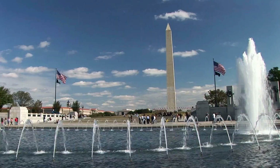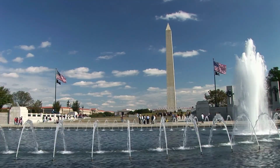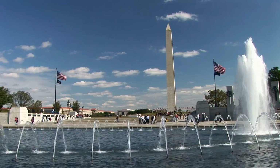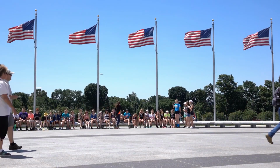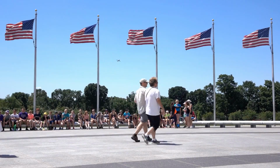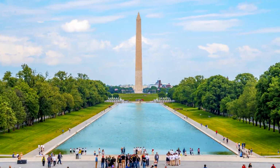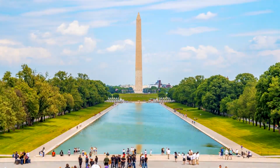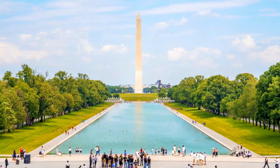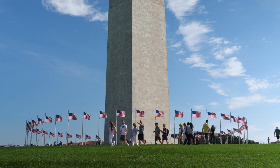Constructed in honor of the nation's first president, George Washington, the obelisk faced numerous challenges during its construction. Although the idea was approved by Congress in 1783, actual construction did not commence until 1848. It took several more years for the tower to reach its full height of 555 feet in 1854. Negotiations, financial difficulties, and the Civil War caused further delays.